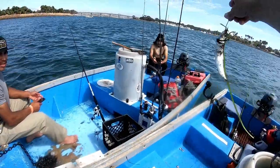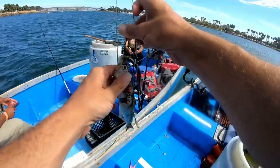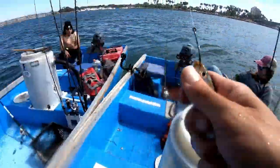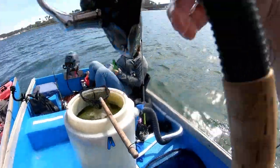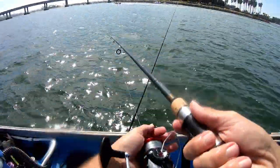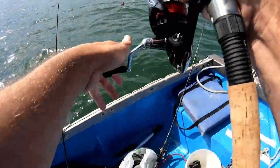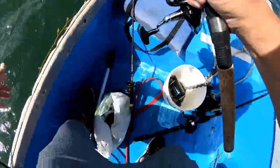Holy damn. Looks like a spotty. Got smoked. Yeah, I was like, don't say. Do y'all want to try a chunk of bonito? Might as well use it up.